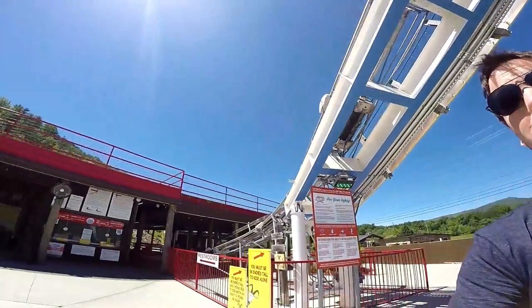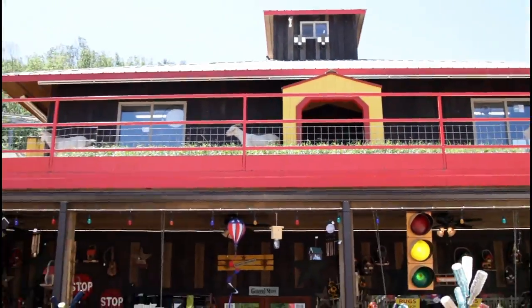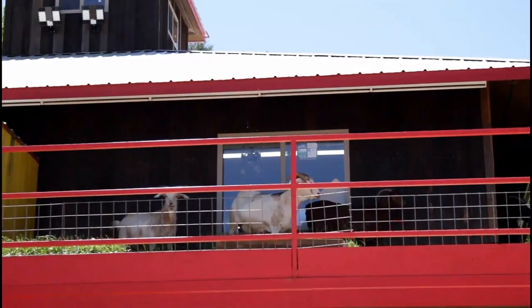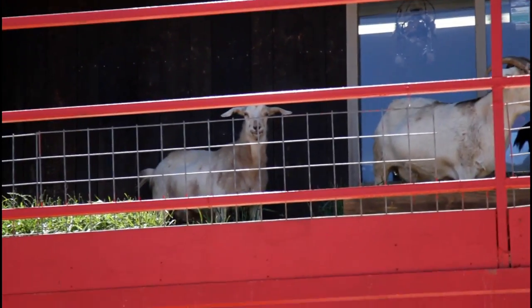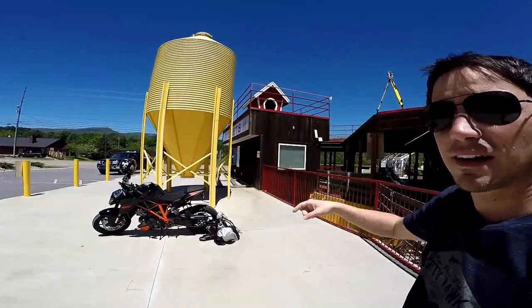So these guys actually do live on the roof. Check this out. Look at the goat house. There's a goat house up there.